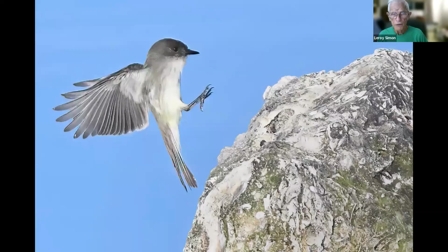Here's one more picture of a phoebe coming back to land on that same rock. I took all these pictures in one morning as I saw these birds coming and going from this rock. It's a habit of this eastern phoebe to use the same perch over and over. I've seen it do it in other places where they would fly away and come back and land on the same perch.